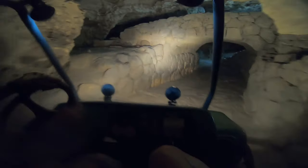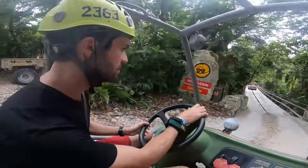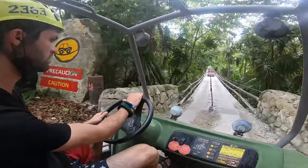Just try to, if you can see when they come in and you actually get into one of these things, see if it actually goes decently fast, because again, some of them are just really slow and it makes it not so much fun for the people behind you. But anyway, definitely another highly recommended activity.